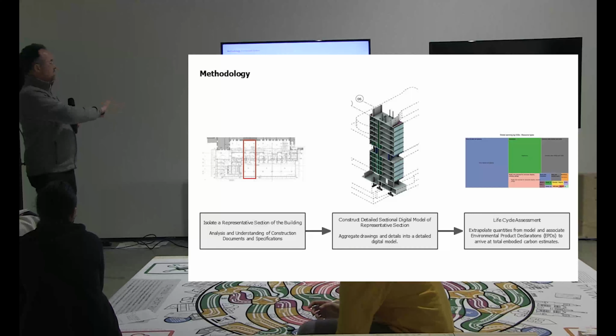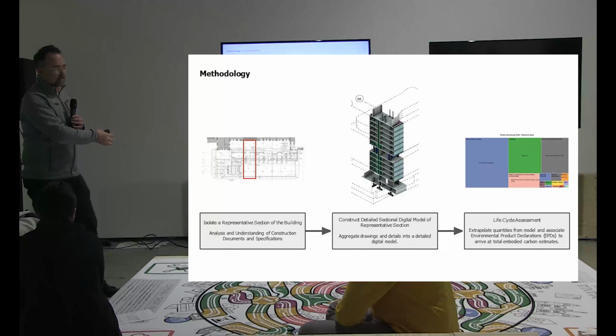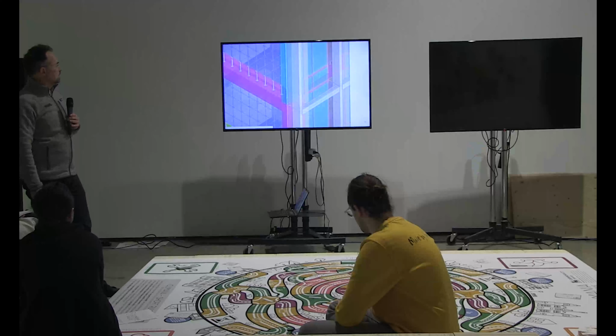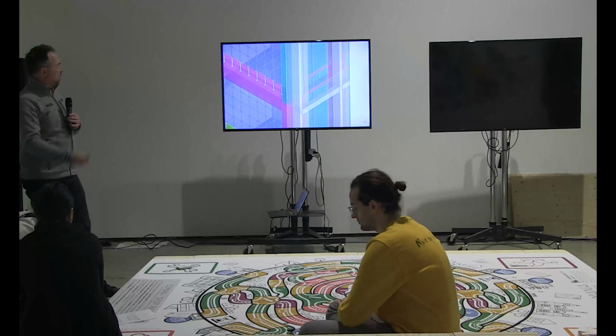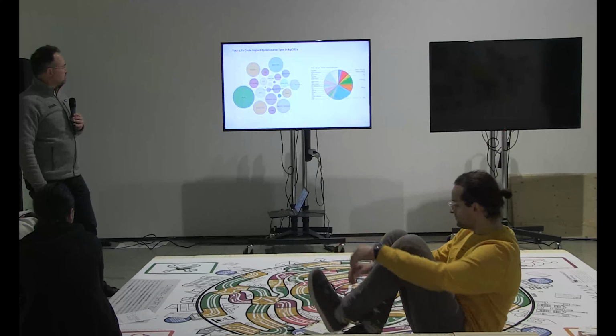For the life cycle assessment component, the students take a slice of the building, not the whole building. We only have a term. So I use the metaphor of a cake. You need a slice of the cake to understand what it tastes like. So you can see we take a structural grid. We then build a fairly detailed 3D model from it, and then use that to do life cycle assessment and quantities. So you can see here one of the Rhino models from the students with even the little pedestals modeled for the raised floor system.